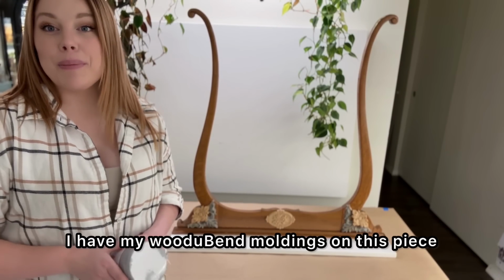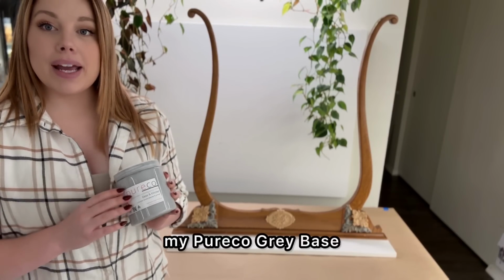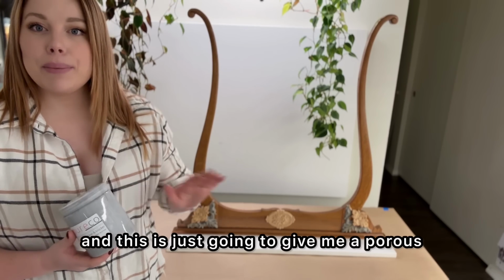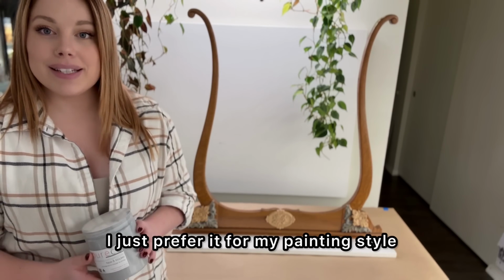I have my WoodUbend moldings on this piece, and now my next step is going to be to use my Pureco gray base and blocker primer, and this is just going to give me a porous surface for my paint to go over. It's not a necessity, I just prefer it for my painting style.